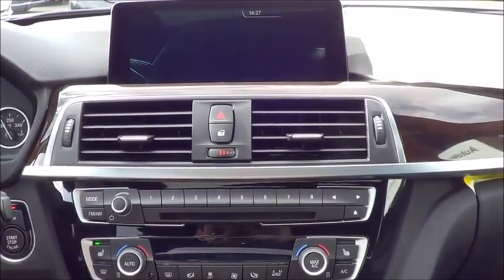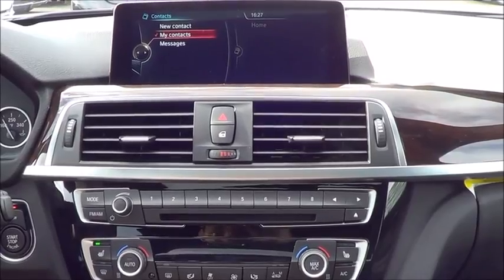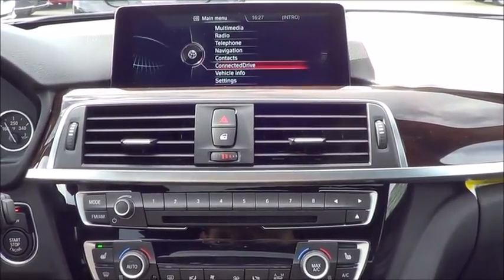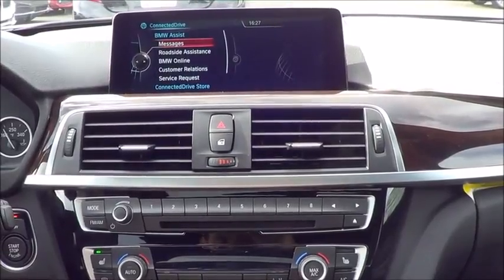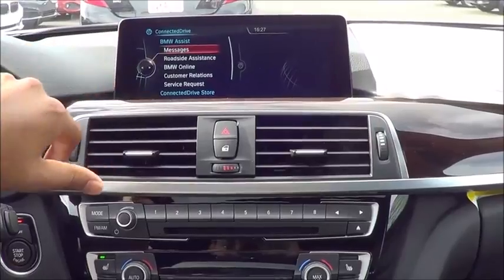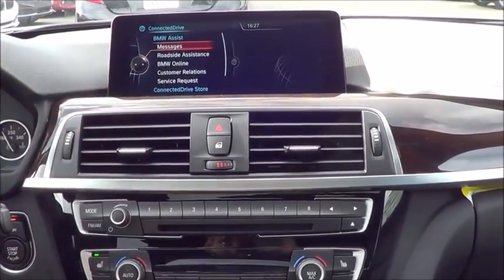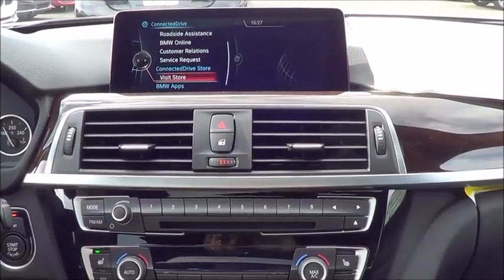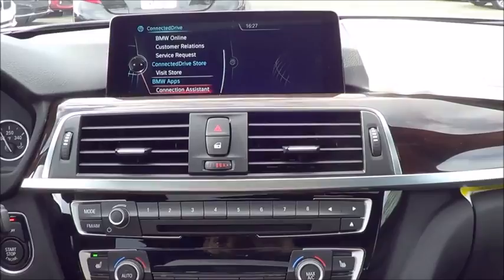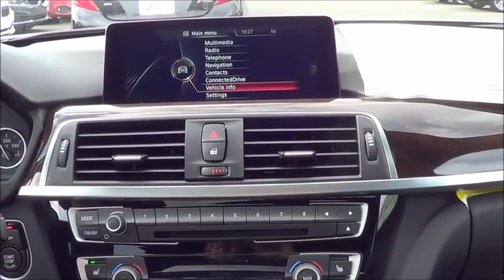Now coming to contacts here, you can have your contacts stored on here and view your messages, enter in a new contact too for your phone or anything. And you have your ConnectedDrive, and then you have your BMW Assistance, basically roadside assistance, gives you your messages, BMW Online, customer relations, and if you want to request service. And then you have your BMW Connected apps. You can access many different apps through your smartphone data connection.